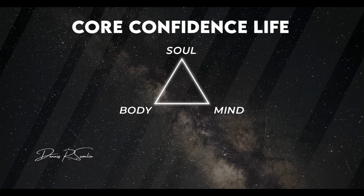So we take all the letters except for things like junior, the third, or anything like that, and using a letter to number system, we get down to the single digit or master number of your name. Okay? And we use Pythagorean system here at Core Confidence Life, but there's other numerology systems as well for converting letters into numbers. So the expression or destiny number gives us the set of qualities and traits that we take with us throughout this life.